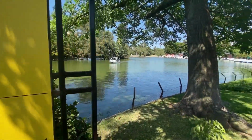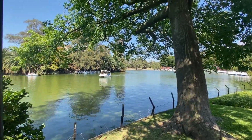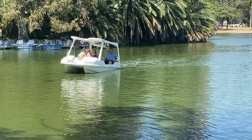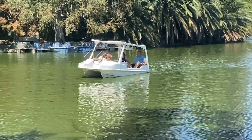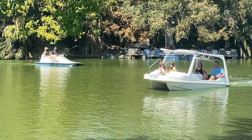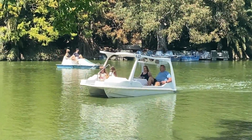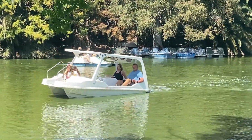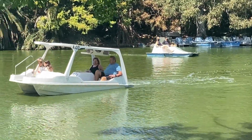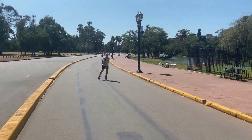Now, just to the right of that, you've got what I mentioned, the paddle boats you can rent, which are very popular with people here. It's a nice leisurely activity. You can go out and kind of cool off over the lake, and you'll see a lot of families and individuals and maybe couples doing this as well. So it's a great leisurely activity to do while you're in the park. Now, if you notice the couple in the back on the paddle boat, they are wearing masks. In the city of Buenos Aires, it is not required to have masks at this time, only in very limited areas as well.